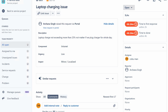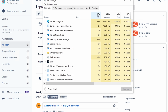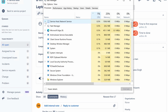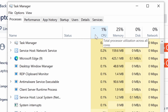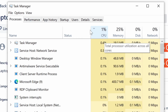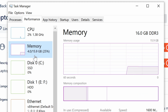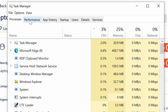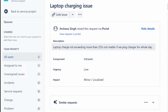For example, there may be 10 different services running, and their computer is maybe running at 100%, and that's the reason why it's not charging more than 25%. So look at the CPU usage and the memory usage. You can check all this in the Task Manager. You don't have to go anywhere else. You can see how much memory is being used. If it looks really off, then I would suspect something else. But in this case, I'm going to assume that it's a hardware issue.